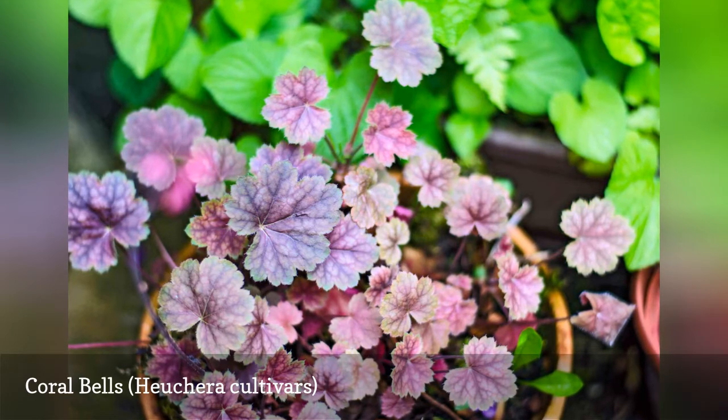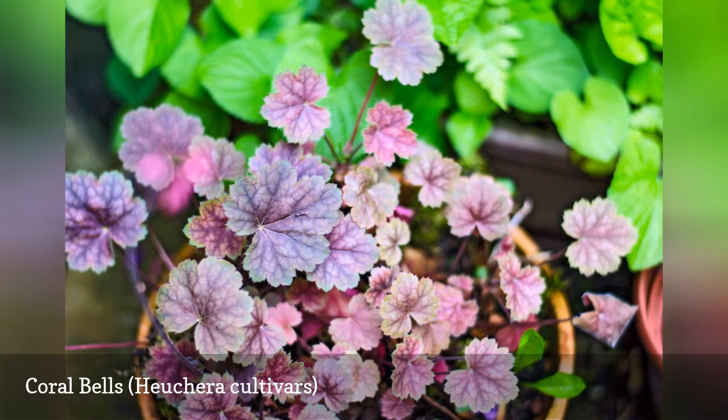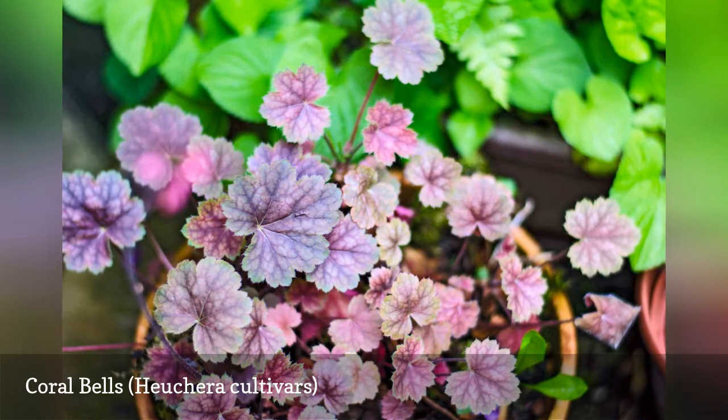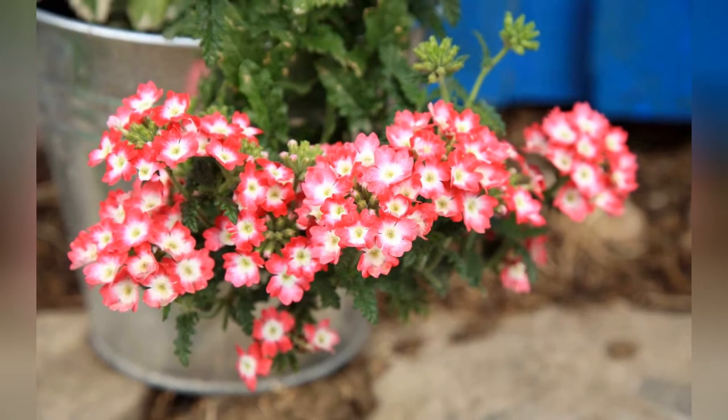Choose a dark, almost black leaf, like Dolce Licorice, or the lighter Dolce Peach Melba, for a terrific fall plant that works well with many fall decorations. They also look lovely when paired with pumpkin planters.